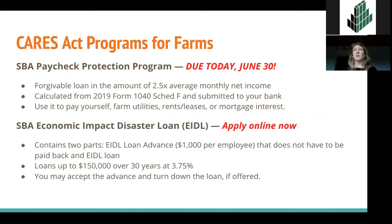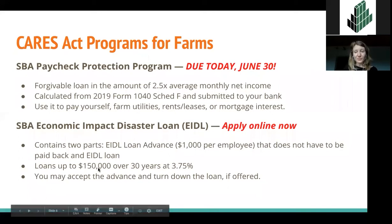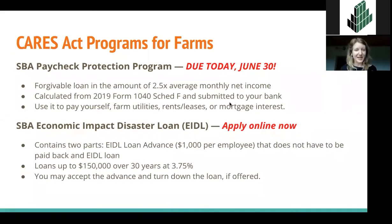And what they mean by forgivable is that they've now so that you may use it in the increments that are needed. I'm hoping my internet connection is stable. I just got a message that it was not. You can use it to pay farm utilities as well, rents and leases, and mortgage on loans that are held by your farm or by your business.